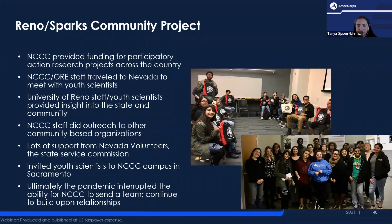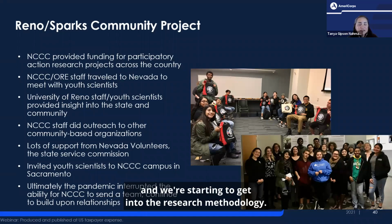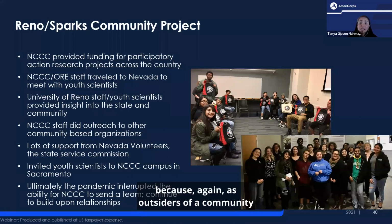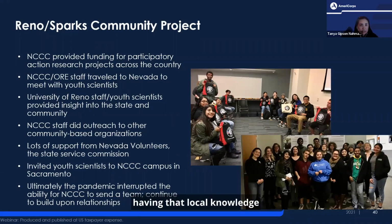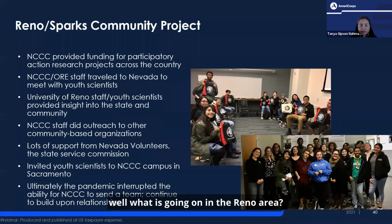There's a picture of us, well, actually both pictures are us meeting with the youth scientists. I think at that point in their research, they had just taken some of their first round of photos, and we're starting to get into the research methodology. And they presented to us about some of the findings and the photos and the issues that they were starting to see. So that got us really excited because, again, as outsiders of a community, not local to the issues, having that local knowledge and that local passion and connection to the issues was really critical for us to be able to know what is going on in the Reno area. What are those issues? What can we do together?